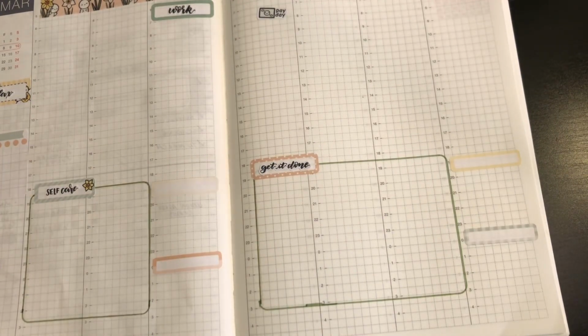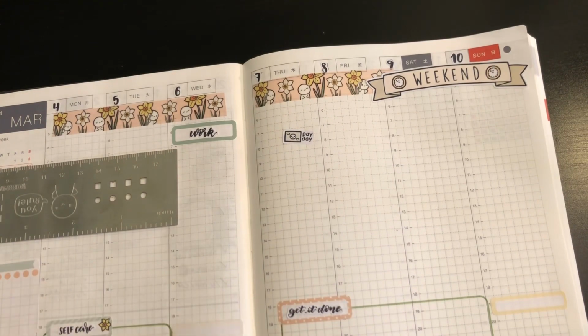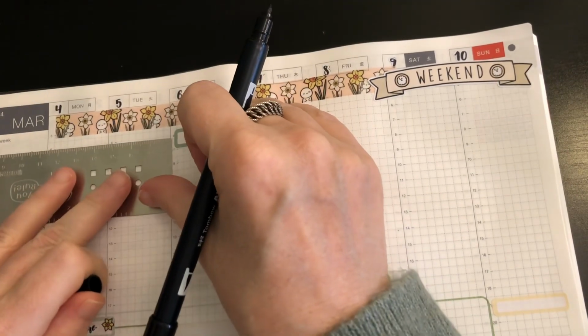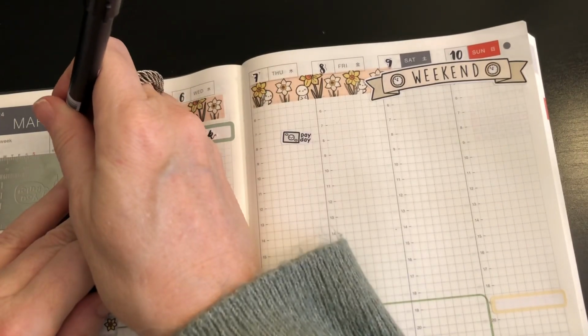So I'll put a couple other things. I've got my payday note. I'll also have, this week is recycling. Yeah, see if I can find a, oh, and I've also got to do my arrows. So before I do that, I'll put my arrows before I forget. But yeah, I'm looking forward to March.